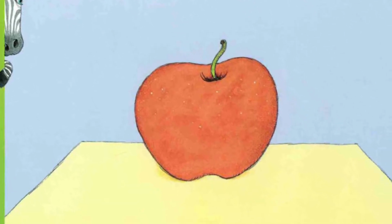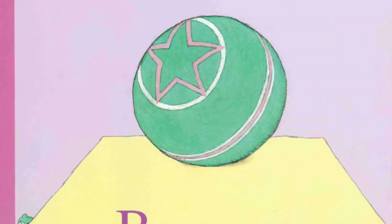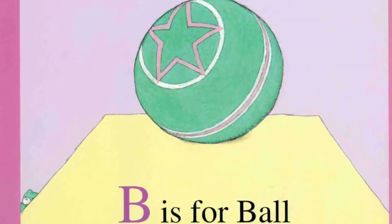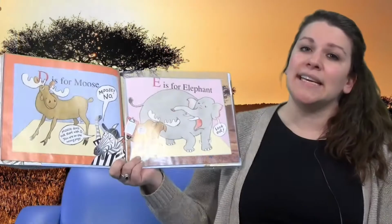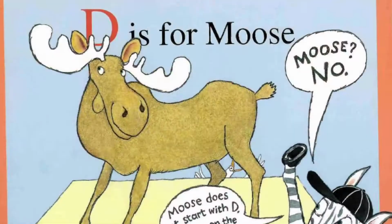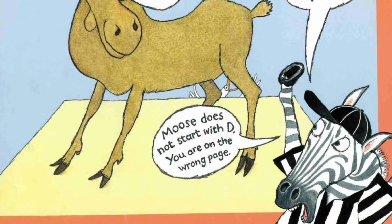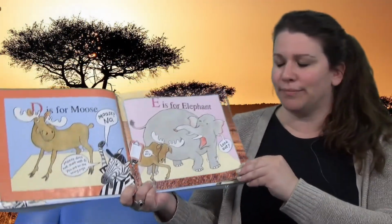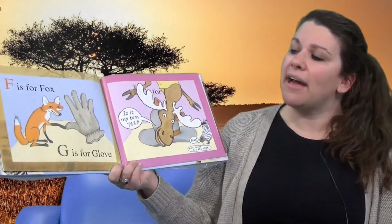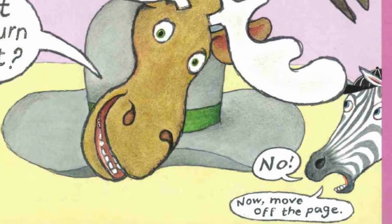So here we have apple. A is for apple. B is for ball. C is for cat. And D is for moose. "Moose? No! Moose does not start with D. You're on the wrong page." E is for elephant. "Oh, sorry." "Hey, look out!" F is for fox. G is for glove. "Is it my turn yet?" "No. Now move off the page, Moose."